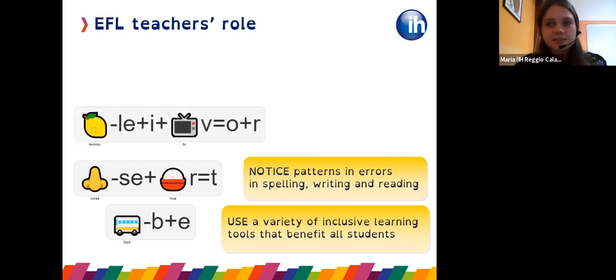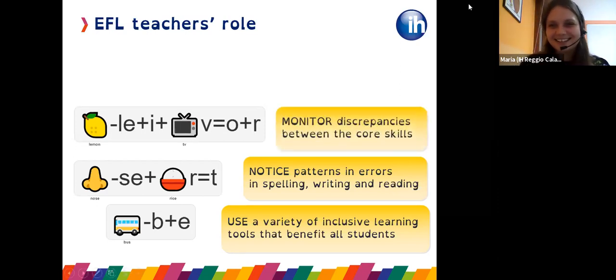One more. This one is a bit longer. Nice. Monitor, exactly. Monitor discrepancies between the core skills, trying to see the difference.